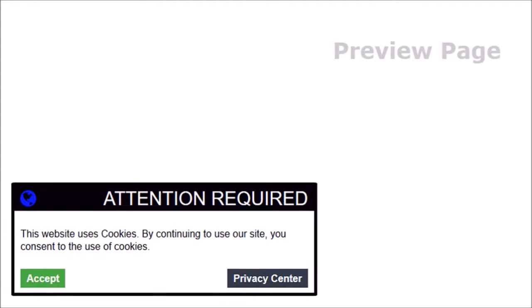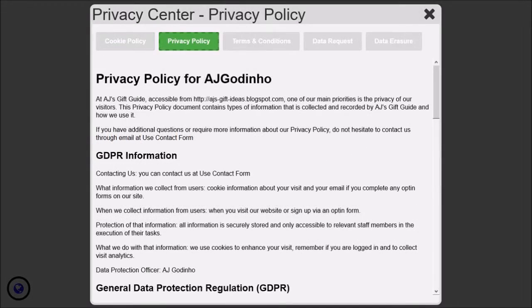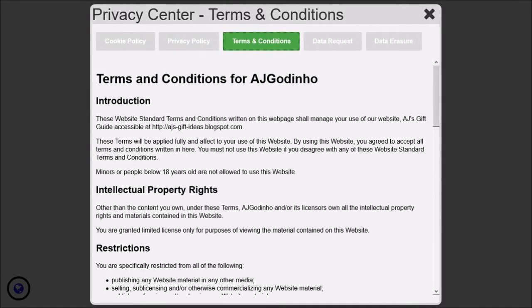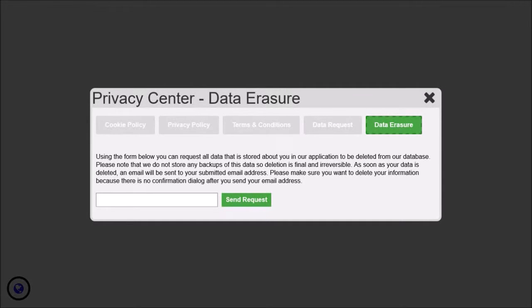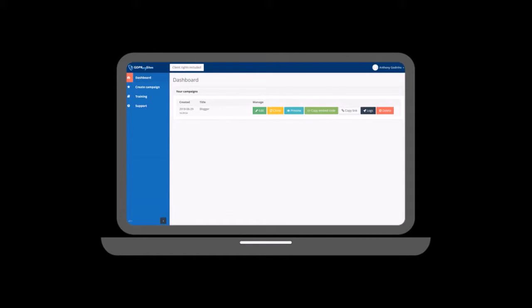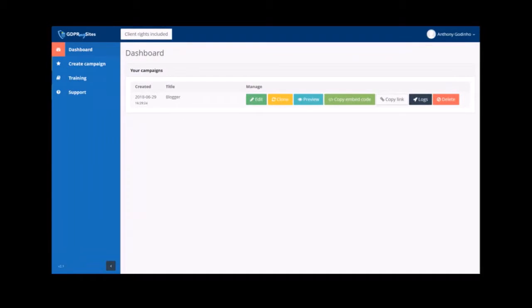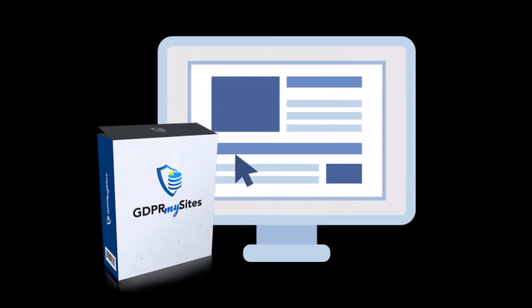And your visitors can then give their consent, as well as check the Privacy Center, where they will find your cookie policy, privacy policy, terms and conditions, as well as make data requests and data deletion requests, which are all part of GDPR compliance. What I liked about GDPR MySites is that it's very easy to use and has a simplistic user interface. Also, you can use it on all your sites.